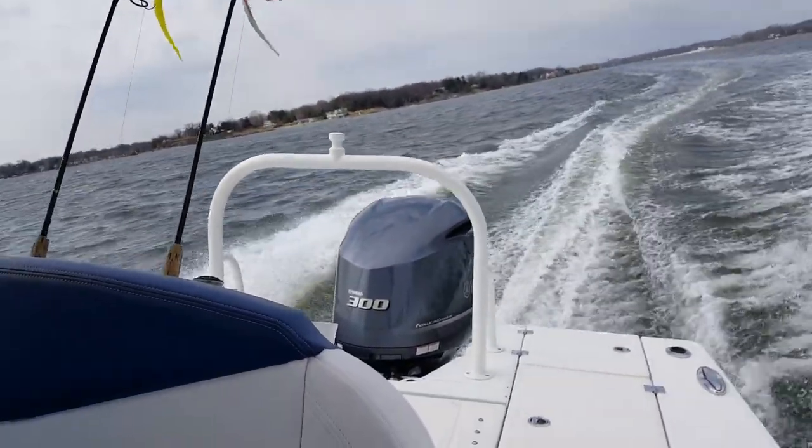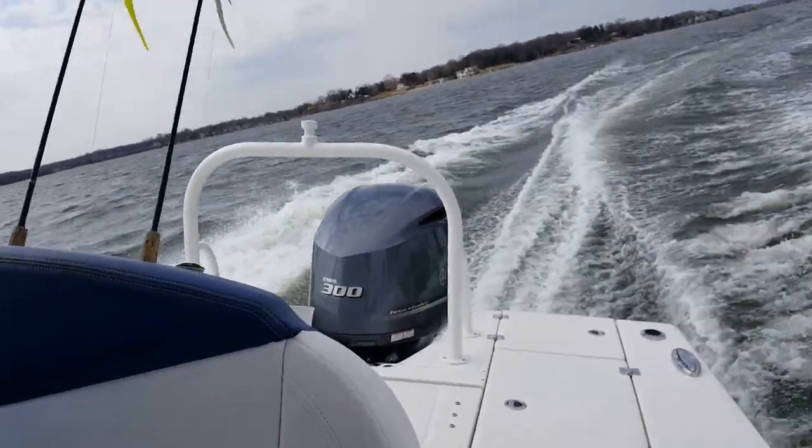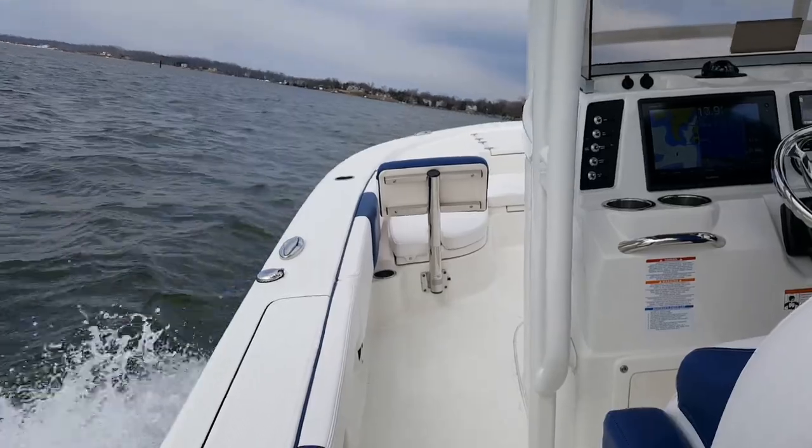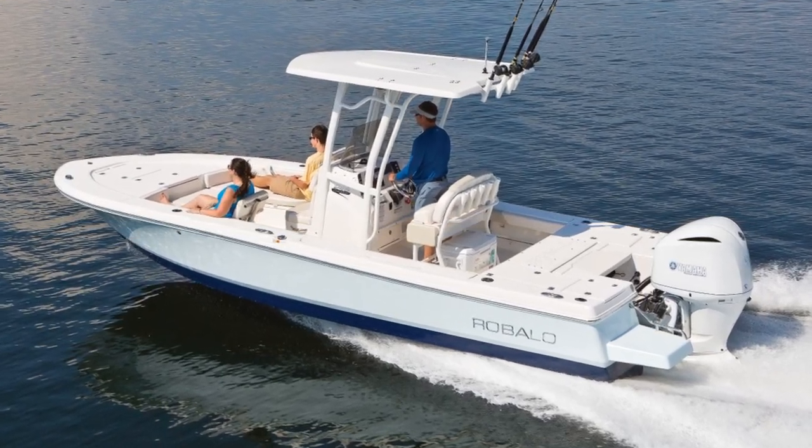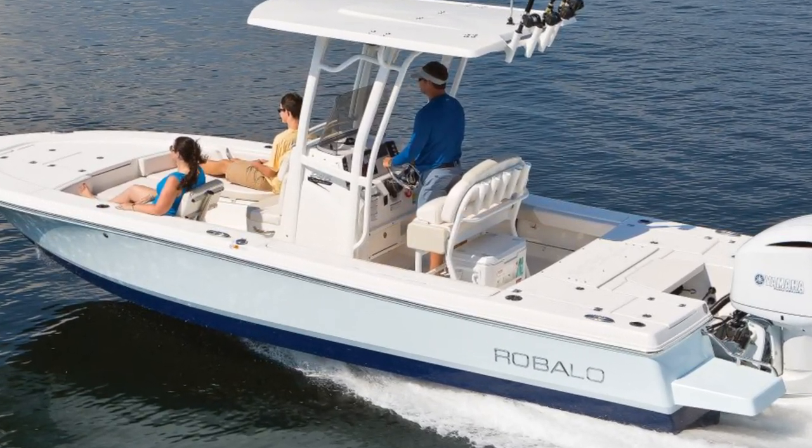Mid-Atlantic anglers have definitely begun to realize just how fishable a bay boat can be in areas like the Chesapeake. And packaged with a Yamaha F300, the Cayman is a ton of fun to run. So if you're interested, take one for a sea trial. Heck, the worst you can do is have a fun boat ride.